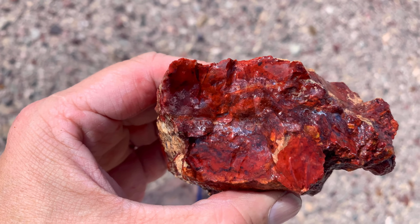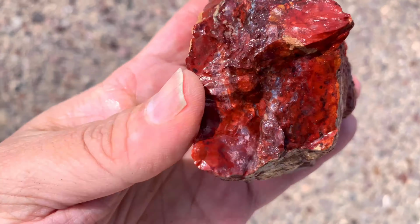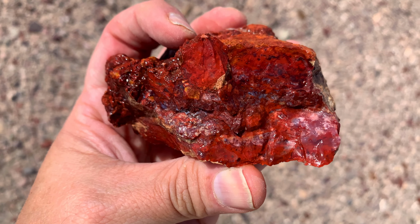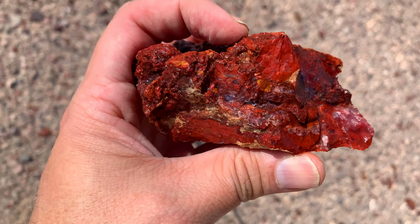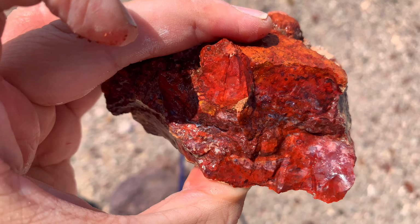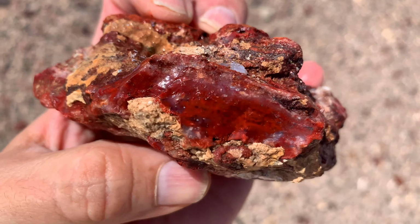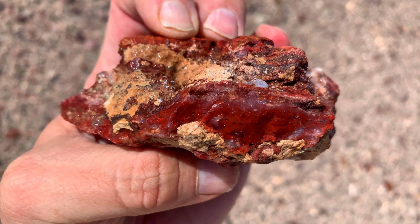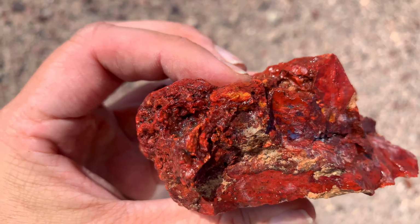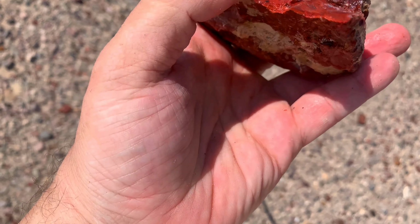So here's another one I found, another big piece of pretty jasper. This one's not moss, but it is a nice piece of jasper. It's got some nice colors in it. It's a weird shaped jasper, though. Obviously, it was pounded on. Somebody chipped it off and looked at it at some point in time. Here you can kind of see. And you can see that ash all mixed in there. That's not clay, that's ash. I know a lot of places you get clay in your rocks, but not here. That's volcanic ash.